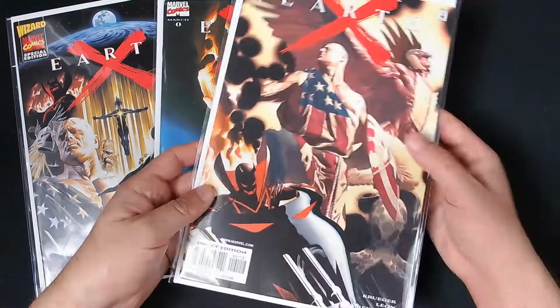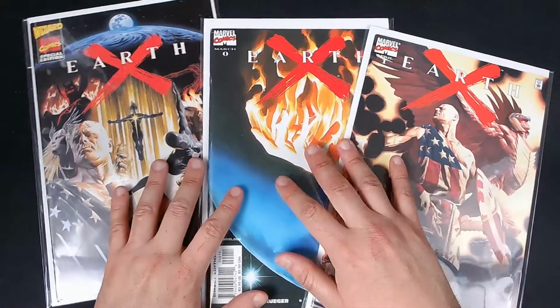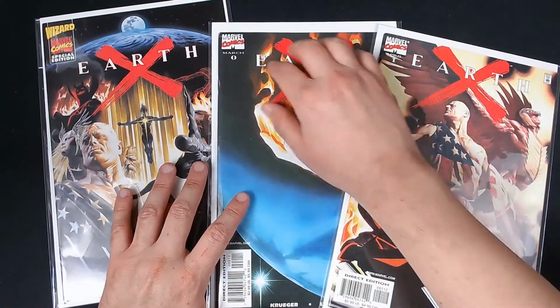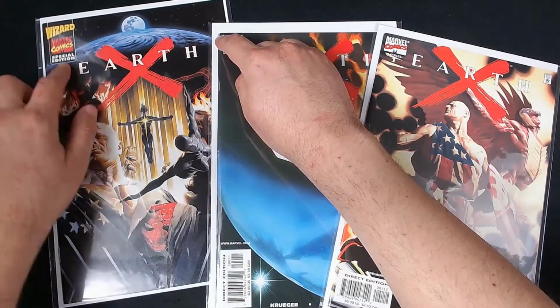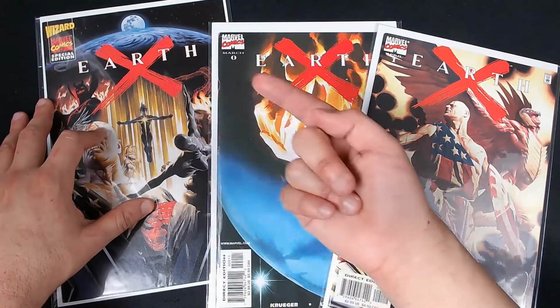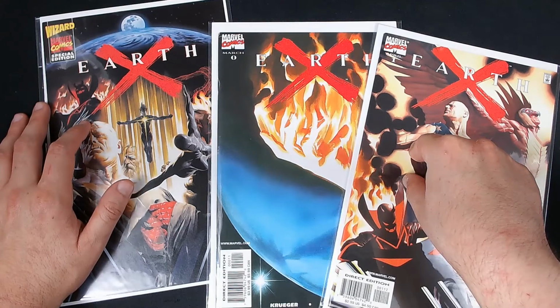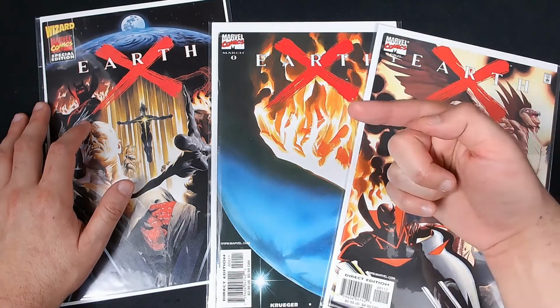And then there was Earth X 1, the main series. So not in perfect condition. There's a couple of things here and there that they're banged up on, like on the corner and such. Of these 3, I've enjoyed the Wizard special so far. But what about you? Did you ever read the Earth X series? This cool alternate reality of the Marvel Universe? If you have, tell me about it in the comments.